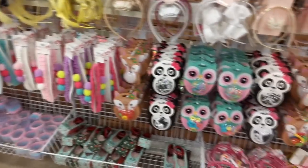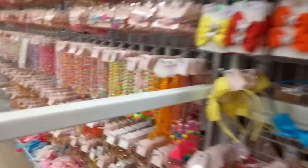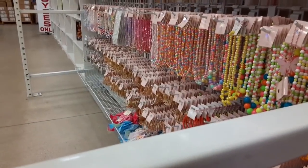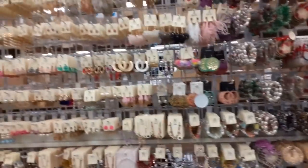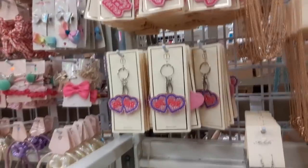Like the ones with the little pom-poms on them too. I ended up grabbing this yellow one, but then I put it back. Over here is some more bows for little girls. And I think these are earrings. These are earrings. And bracelets. And these are the keychain holders or whatever.